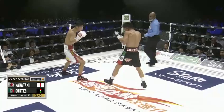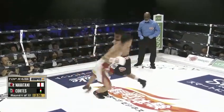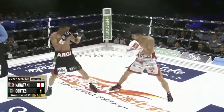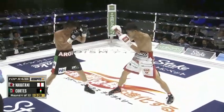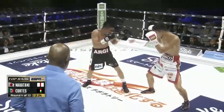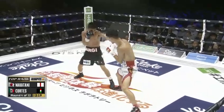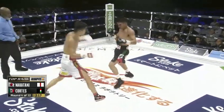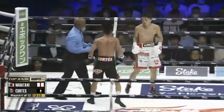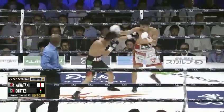Yeah, but he gets hit with a good left hand and followed with a right jab from Nakatani. Again, twice with the left hand, and then right back out for Nakatani. Again, Cortes can't afford to just sit back there and box the boxer. He has to probably take chances and make it a bit rough in there, because you can clearly see now Nakatani's getting warmed up. He's a lot more fluent with his shots and his movement.